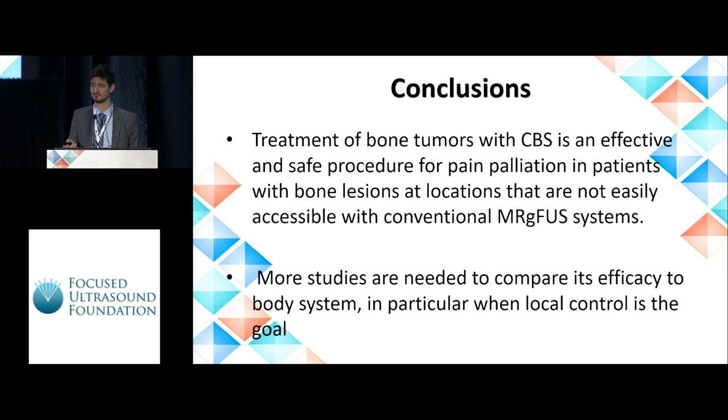Concluding, treatment of bone tumors with CBS is an effective and safe procedure for pain palliation in patients with bone lesions at locations that are not easily accessible with conventional MRgFUS systems. But more studies are needed to compare its efficacy to the in-table system, in particular when local control is the goal.